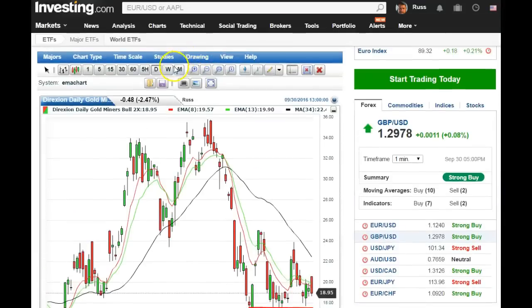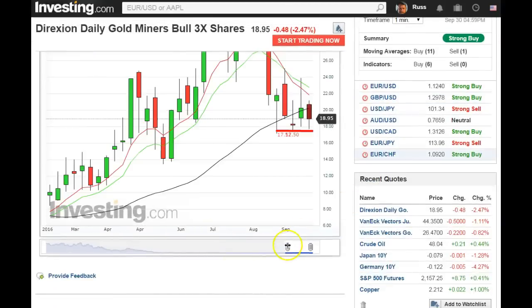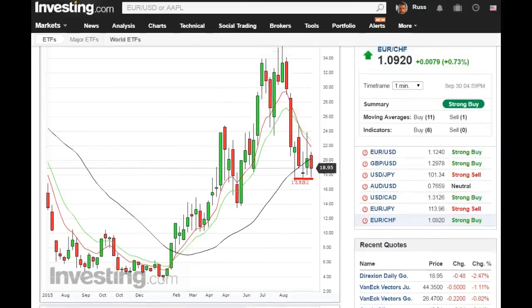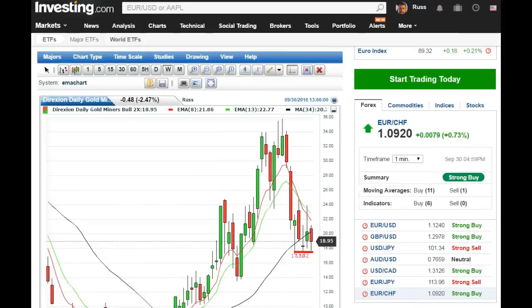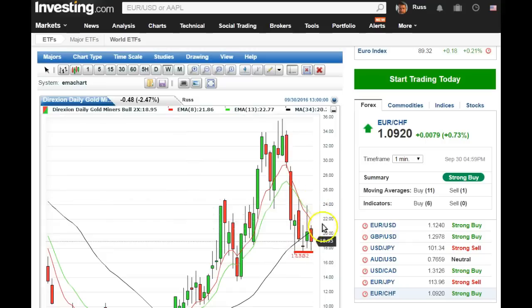Let's go to a weekly. Consolidation over the 34. Look for moves above 22. We need to get above previous highs, 24. So there's kind of a channel going on with the sideways action. It's going to be inside this channel. Let's see if we can get a breakout above 24, 24 and a half. See if we can consolidate up there before we do anything. Need to get outside of this bottom channel.